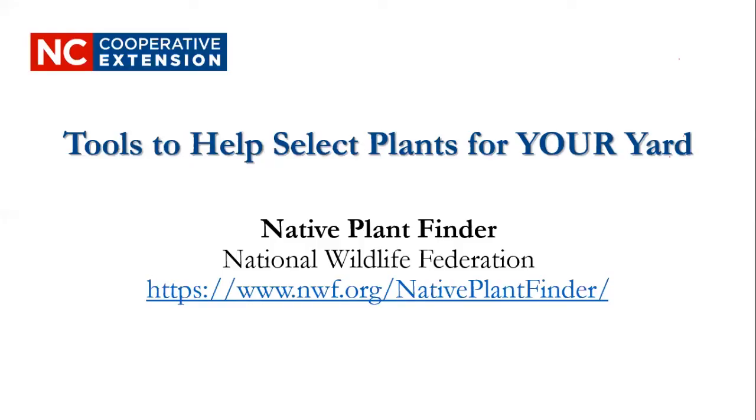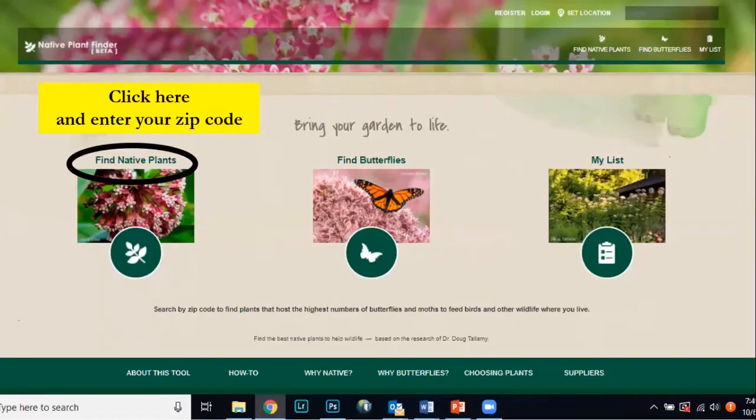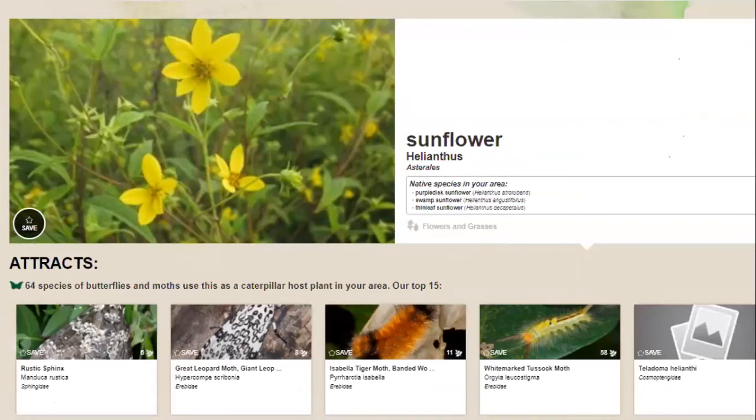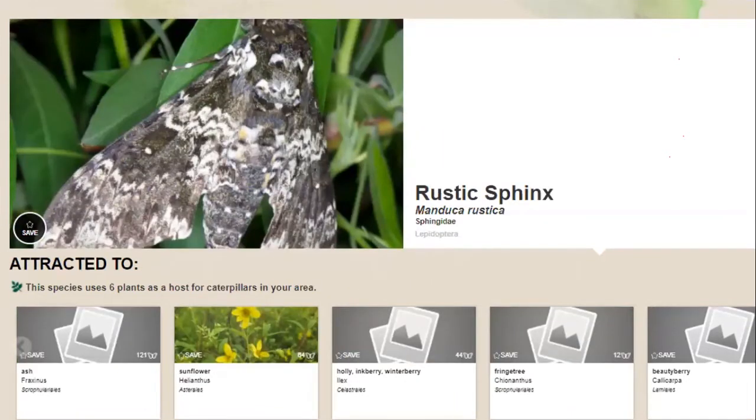And then the National Wildlife Federation has a native plant finder. Again, you go there, you put in your zip code, and it's really cool. It spits out these plants, and it gives you the different genera for your zip code. If you look on each one, like this one is goldenrod, where you see the black circle, it shows you how many butterfly and moth species it supports. If you zero in on one like sunflower, it tells you it attracts 64 species of butterflies and moths in your area. Then it gives you the top 15, and you can click on those and learn more. So you can really dive deep on these. It's a great rainy day winter activity, trust me.